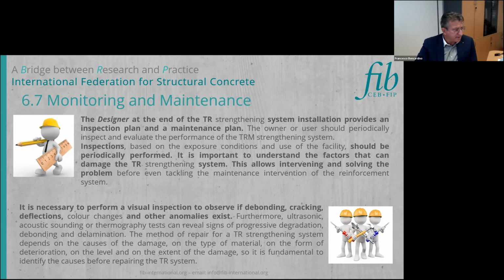Monitoring and maintenance. The designer, at the end of the textile reinforced system installation, provides an inspection plan and a maintenance plan. Inspection should be periodically performed. It's important to understand the factors that can damage the textile reinforced system. This allows intervening and solving the problem. It's necessary to perform a visual inspection to observe if debonding, cracking, deflections and other anomalies exist.